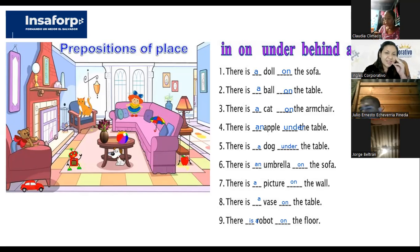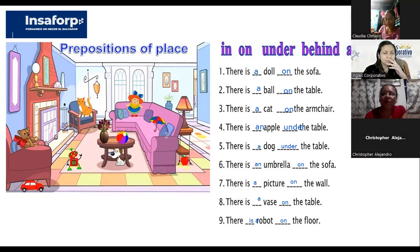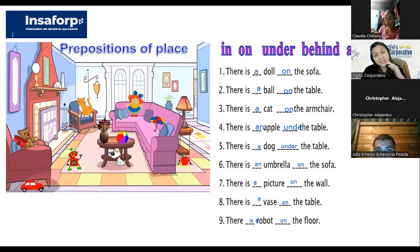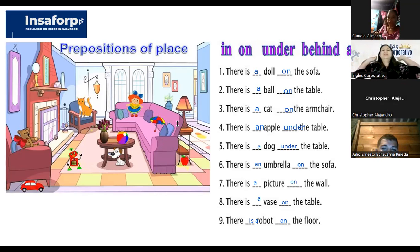Okay? Where is the lamp? Where is the lamp? There is a lamp on the table, or there is a lamp behind. Behind what? The sofa. Behind the sofa. Very good. Yes, the lamp is behind the sofa. For example, I can say there is a pillow behind my head. You cannot see it, but it's behind my head or behind my back.